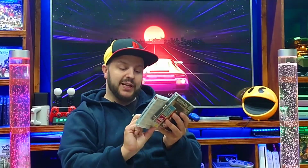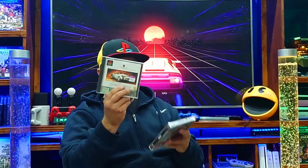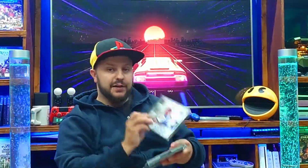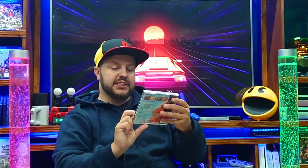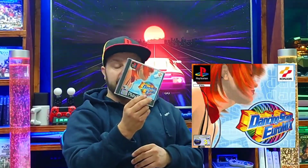Porsche Challenge, Platinum version. Again, these cases are pretty nice, so they'll clean up nice. There's that one there. This one's, I don't, Rocks, I've never seen it, got some stickers, I'm going to clean this one up. It's like a puzzle game, a bit like Tetris, it's called Rocks. Never seen that one, so that's good, I'll have to do a bit of research on that one. So we'll go in. FIFA 99. And again, nice case. Dancing Stage Euromix.